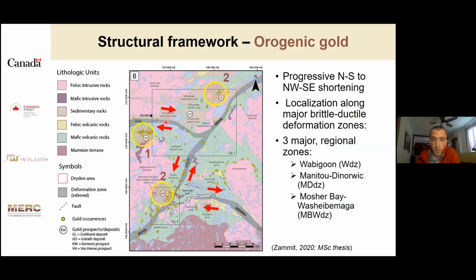The Wabigoon deformation zone records this dextral shear. The Manitou to Norwich deformation zone actually records more of a sinistral shear. And this Mosher Bay Washabegama, in this more east-west orientation, records dextral shear. And so you can see big clusters of the gold occurrences here, particularly at the Goldland deposit, this Van Horn prospect, and down here in the Ken West Gold Rock area.